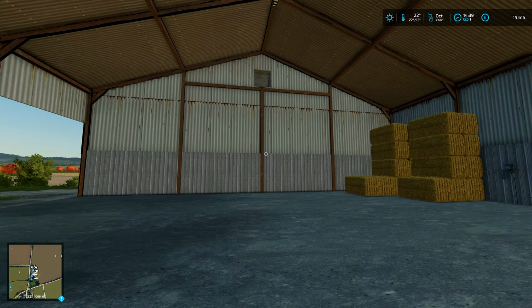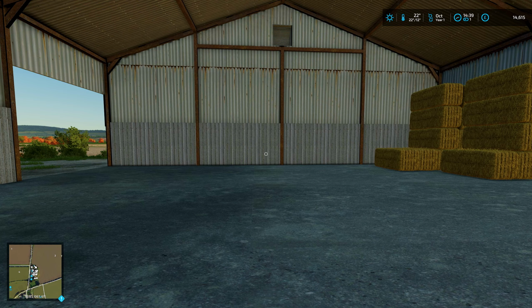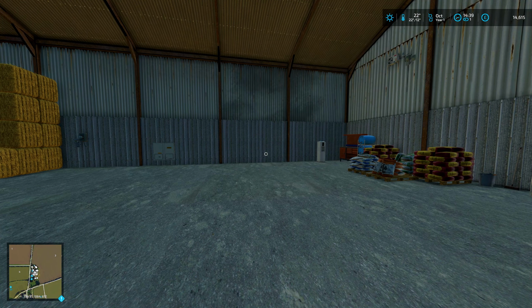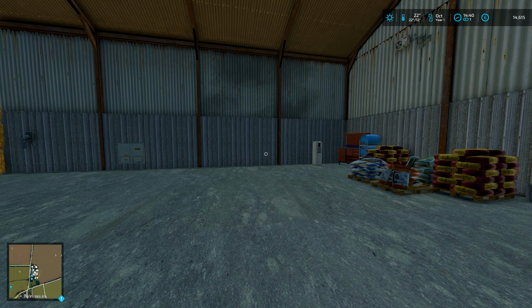Beautiful. So we've got some grass bales and some straw bales. The silage bales would normally go in here, and obviously we'll get some hay. But the thing is, I don't know if we really need hay. Actually, yeah, we do, don't we? We need hay if we're going to make TMR for the cows.